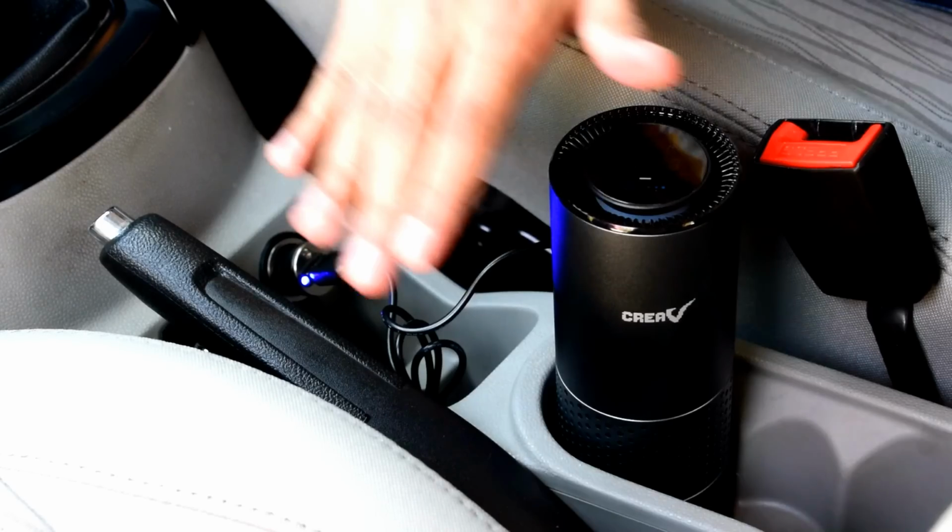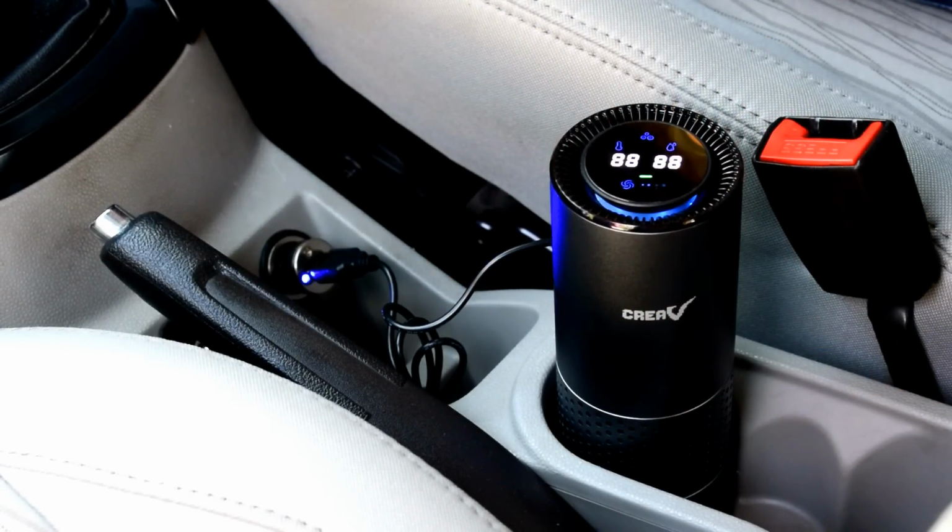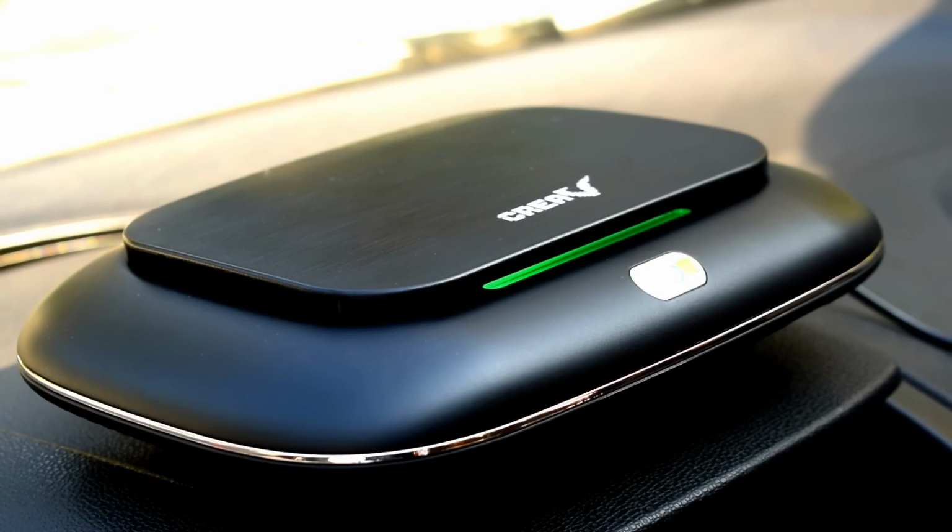Presenting Car Air Purifiers by Creav, which can purify the environment and help us breathe easier. Creav has 3 different car air purifiers catering to your different needs. So let's have a look at these car air purifiers along with their features.